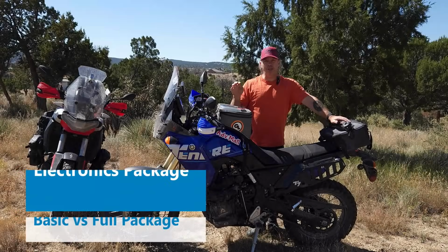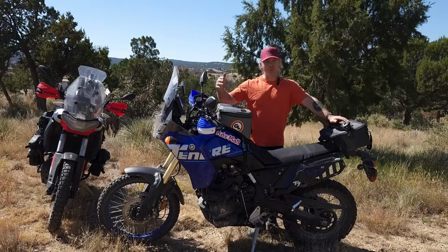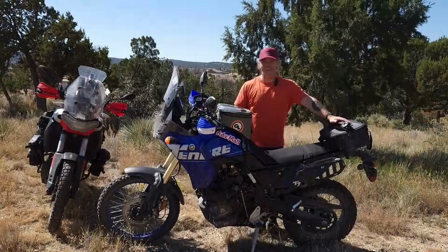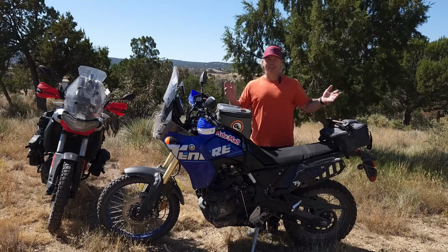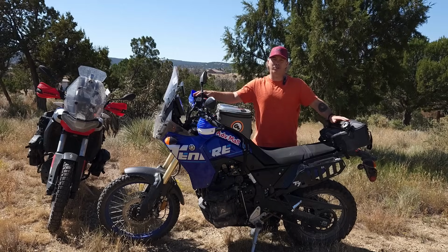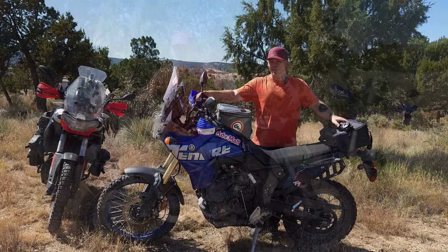As far as technology goes, you cannot get a more simple bike than the Tenere 700. This particular bike still has the LCD screen on it. I believe the new ones in 2024 have a TFT screen, but there's no other electronics to this other than mandatory ABS, which is just on or off. It is very, very, very basic. It's a no frills bike. So if you're one of those people that are concerned about a bike having a lot of electronics and potential failures, then you may prefer this type of bike.